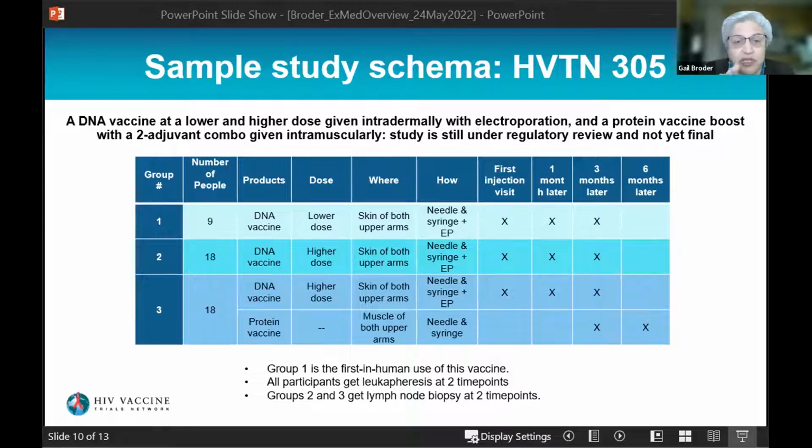So we've done electroporation before intramuscularly. This study is going to look at it intradermally. That'll be only the second trial to do that. We've had one other study previously that looked at intradermal administration. So lots of firsts here. Again, participants are going to get leukapheresis at two time points, and groups 2 and 3 are also going to get the lymph node biopsies at two points. So we'll be spending a lot of time explaining procedures with this study. Next slide, please.